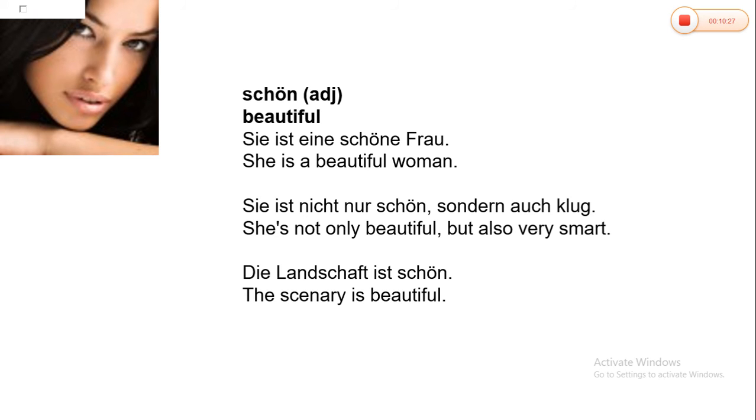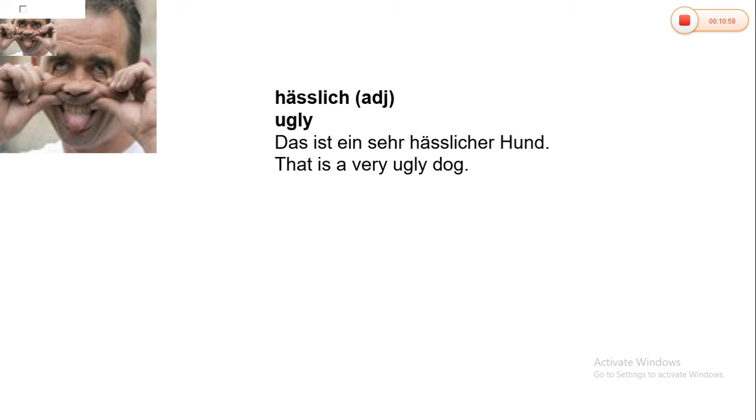Schön, beautiful. She is a beautiful woman. Sie ist eine schöne Frau. She is not only beautiful but also very smart. Sie ist nicht nur schön, sondern auch klug. The scenery is beautiful. Die Landschaft ist schön. Hässlich, ugly. That is a very ugly dog. Das ist ein sehr hässlicher Hund.